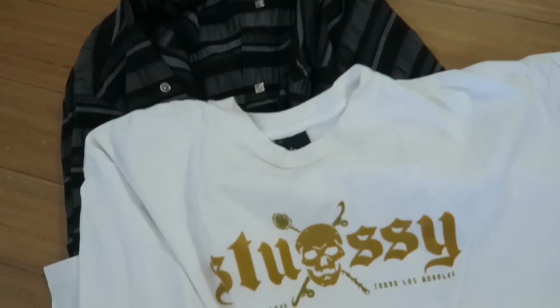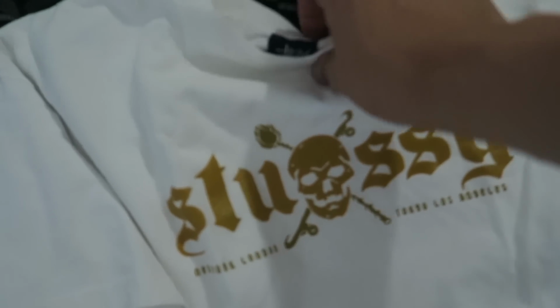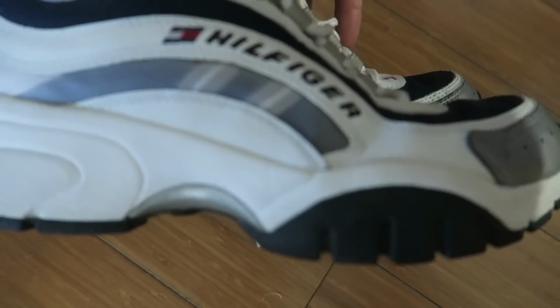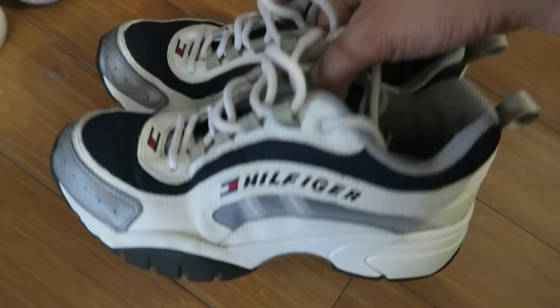Alright y'all, so these are the last 2 pickups of this trip to Thrift. The vintage made in USA Stussy tee, I think it was a large, extra large. And then this Versace button up. Very clean, you see right there. Versace Jeans Couture. The details are crazy on this. Yeah, I actually forgot to show you guys that I picked these up for the Boo Boo. I did end up scooping them and they fit her perfectly. Very cool little dad shoe for her to rock during the summer.